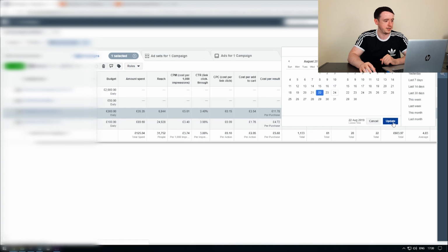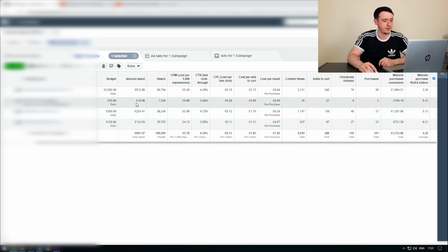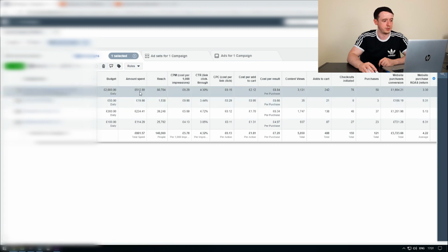So then on the 22nd, as you can see, I started to scale this quite quickly because of how successful this ad was going and how people were buying it and it was profitable. I decided just to, on the second day, go straight into my scaling campaign. So as you can see here, we spent more than the £100 budget on that one. We spent 234 of the 300. Only spent £19.50 on that one because I started it quite late. And again, with the 2000, I spent that quite late. So I spent 515. But overall, I spent £881 and made almost £4,000 back on that, which was just crazy.